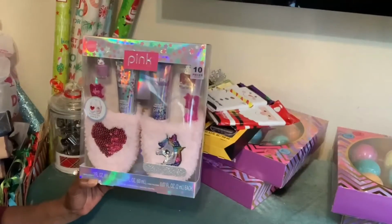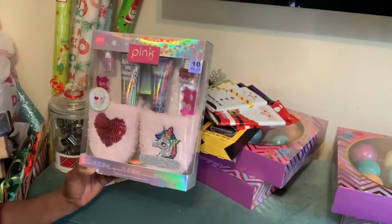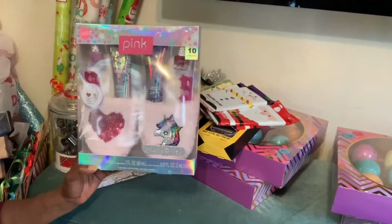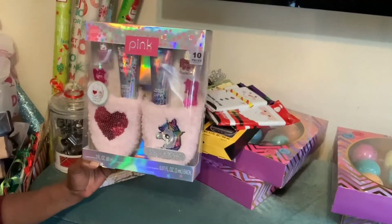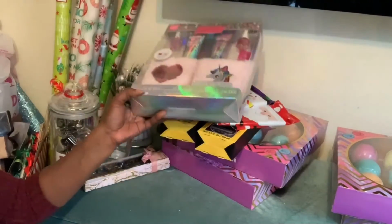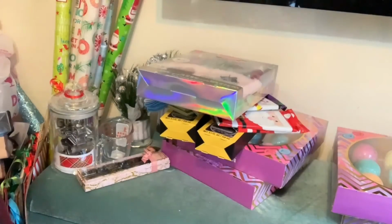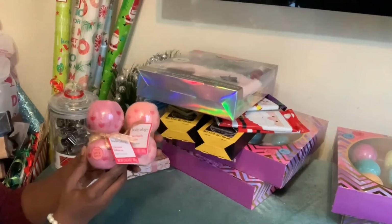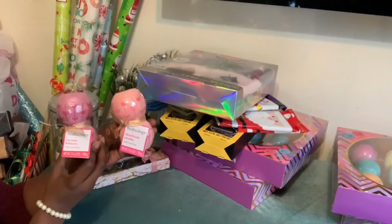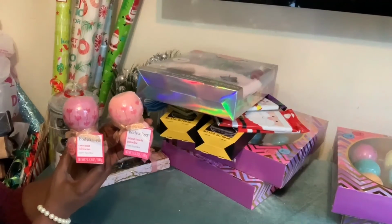A 10-piece unicorn gift set. It comes with a nail polish, a raspberry body lotion, and hand cream, as well as slippers and some things for a pedicure. So that's a really good gift. I think it was under $5. These Body Cology Island Beach Paradise bath bombs and coconut hibiscus bath bombs, and there's 2 in each. I think these were $1.